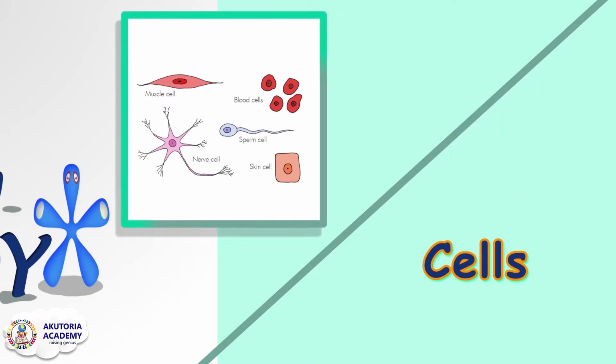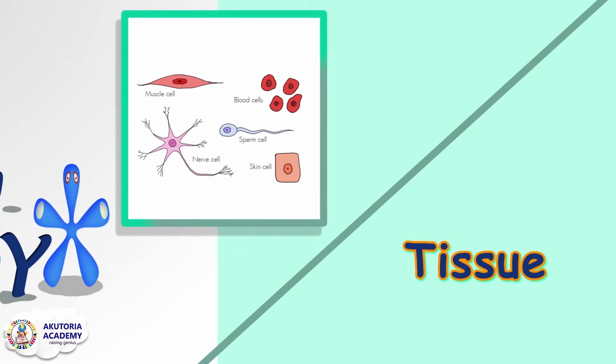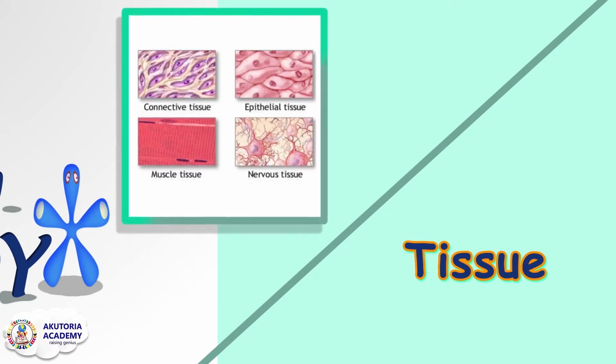Cells work together. They are organized into groups that perform the same function. The group of cells are called tissues. When cells join together to perform a particular task, they are called tissues. There are four main types of tissues.